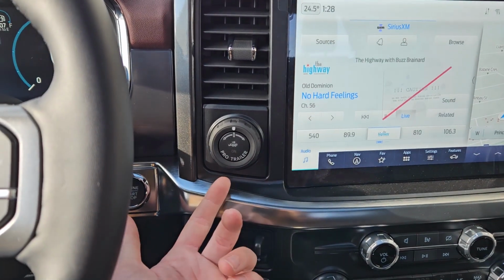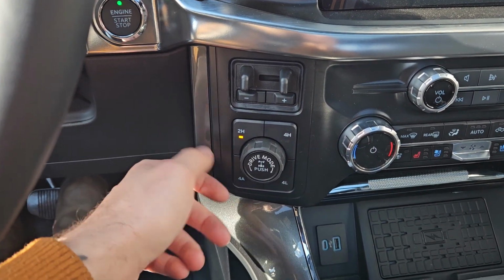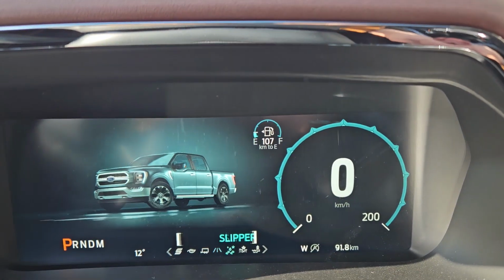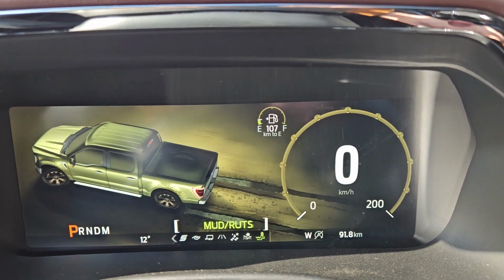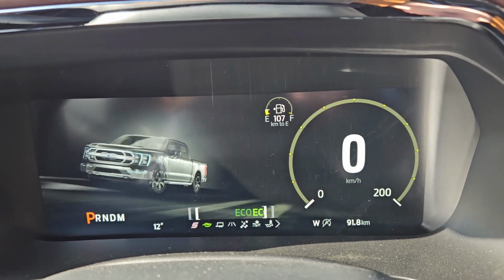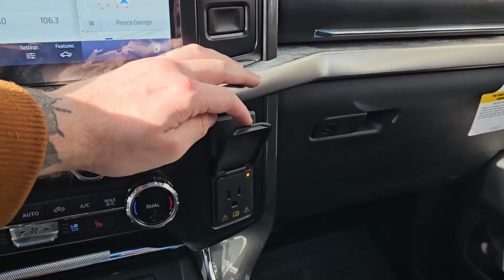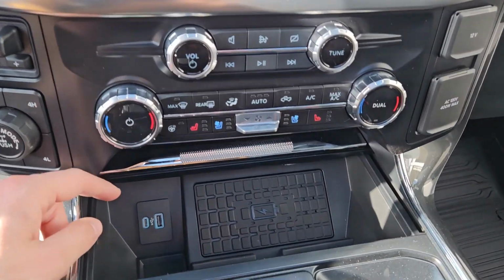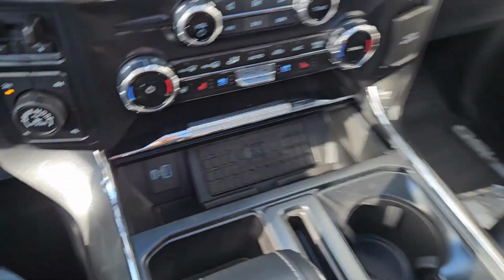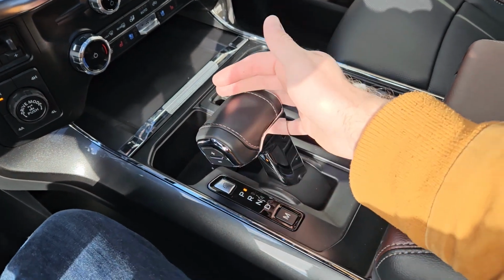To the left, you have your Pro Trailer backup controller, trailer brake controller, and 4x4 controls with 4 auto, locking rear differential, and drive mode selector for normal, slippery, deep snow, sand, mud, ruts. And then on the opposite end, you have tow haul, eco, and sport mode. And then moving on to the right here, you have a 12-volt and 120-volt power outlet. And then this compartment here with a USB, USB-C, and wireless charging pad, so you can throw your phone on there.